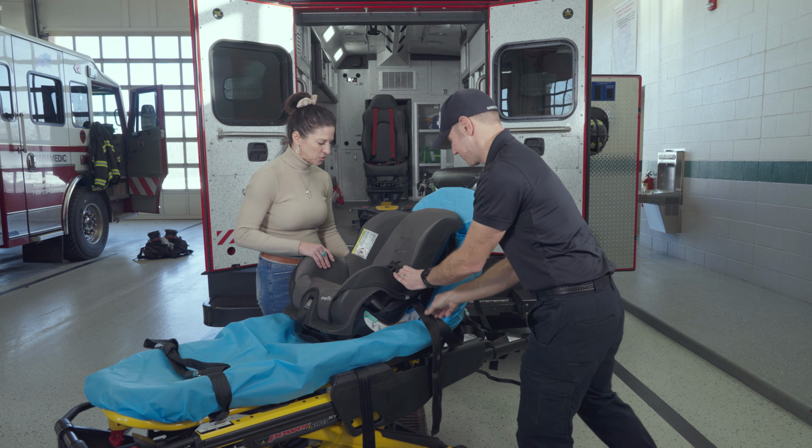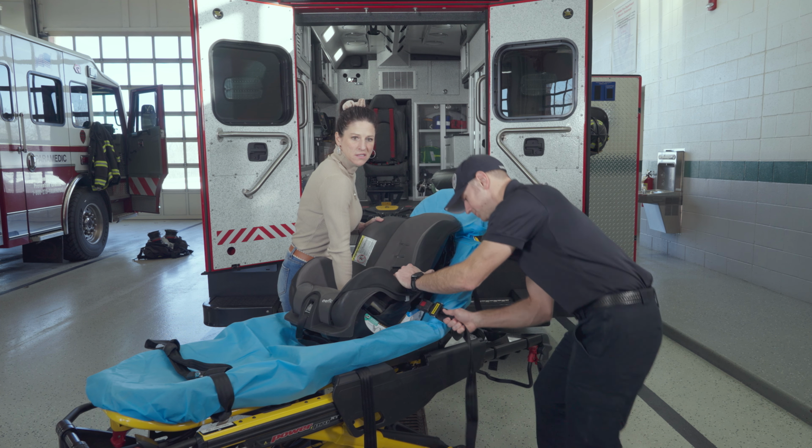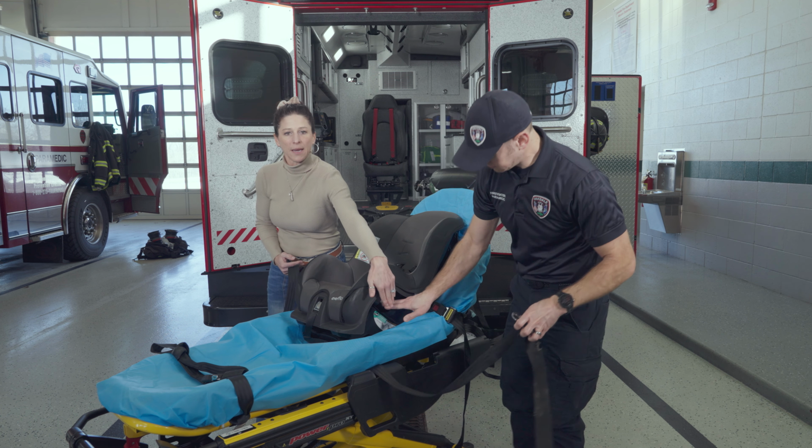All right, and then pull the strap tight. And I'm pressing down to help make this nice and secure. Perfect. All right, we'll do it now with the next strap that's going to go through this belt path right here.